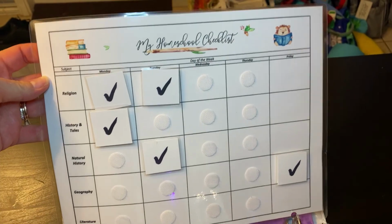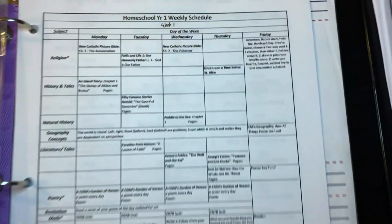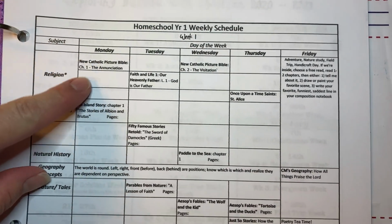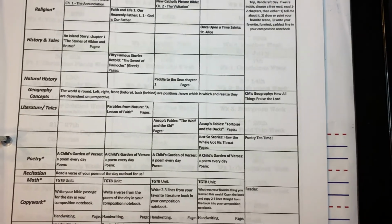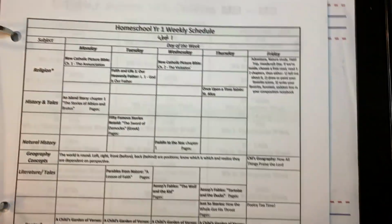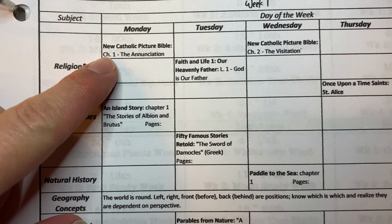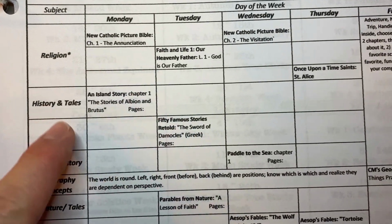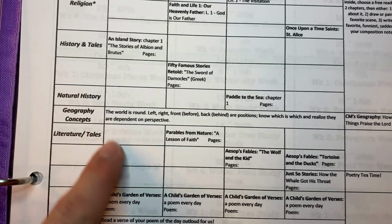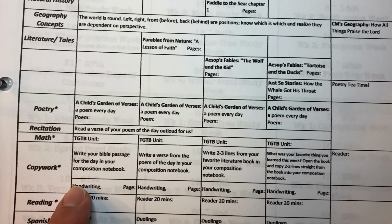But I created a checklist for her. Now, this goes along with what she'll be following weekly. If you'll see, this is her first week, and I divided it up into Monday, Tuesday, Wednesday, Thursday, Friday, of course, and every day already has what she's going to be doing. So, for instance, on Monday, she's going to be tackling the New Catholic Picture Bible and this chapter, and then An Island Story for history. And then she'll be skipping literature and natural history on Monday, but then she'll be reciting poetry and doing her math as well.